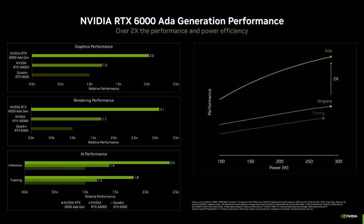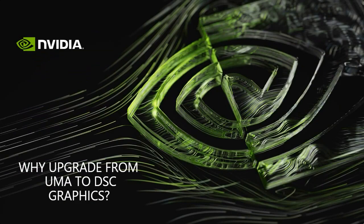Again, the big story with Ada gen-to-gen performance is over two times the performance and power efficiency of Ampere. So graphics performance, rendering performance, and AI performance, you can see that there are really significant leaps from gen to gen. So customers that are starting to do these AI types of workflows and really data science workflows, heavy rendering jobs, are needing this type of really high-end compute, and that's what's driving users to this type of technology.